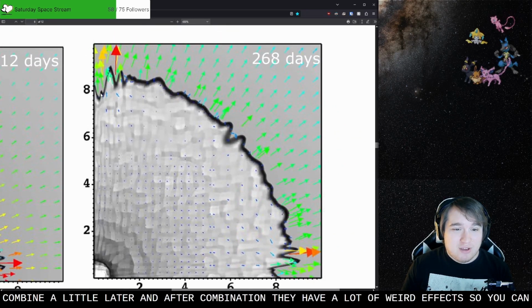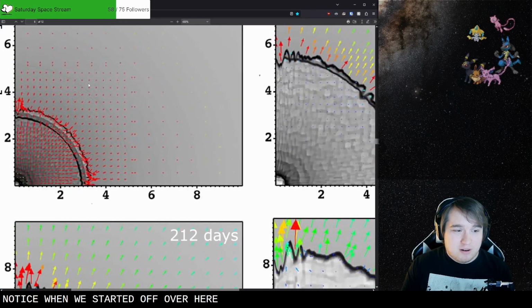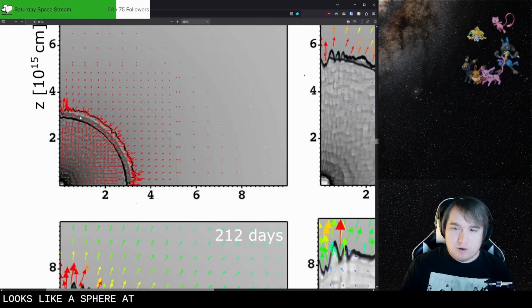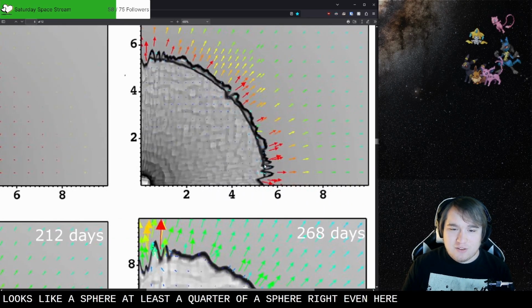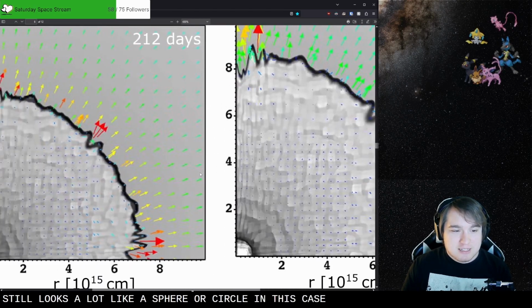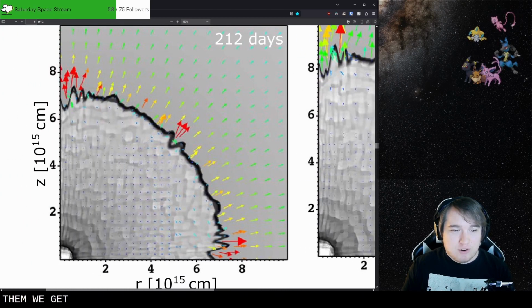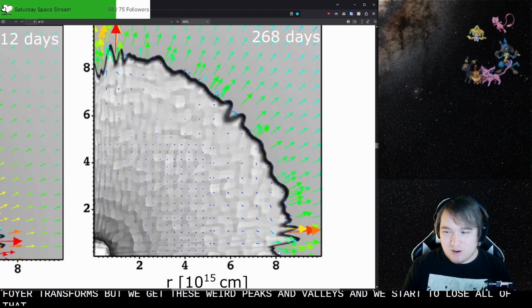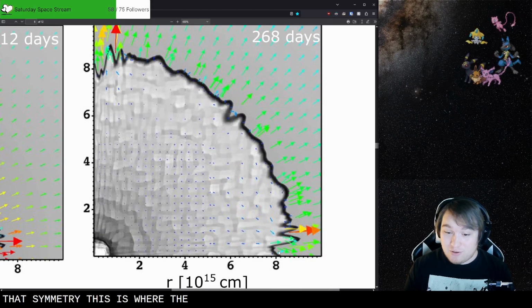So you can notice when we started off over here, this is pretty spherically symmetric, right? This looks like a sphere, or at least a quarter of a sphere, right? Even here, this inner shockwave still looks a lot like a sphere, or a circle in this case. The second we start to combine them, we get these weird effects. We get these weird peaks and valleys, and we start to lose all of that symmetry. This is where the secret physics lies.